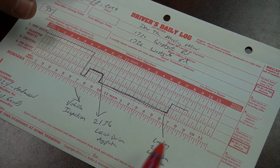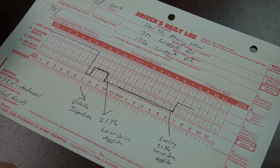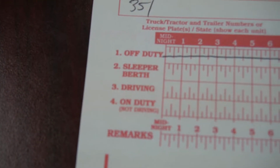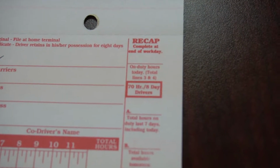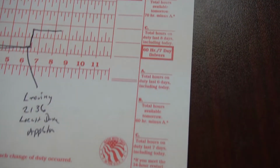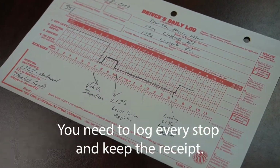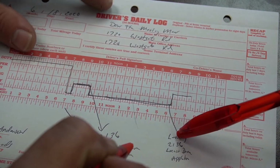Okay? But that's how it's so different for this company and for a lot of companies that I work with, because your primary focus is you're not driving 10, 12, 14 hours a day. But you're going beyond your air mile radius. So when you stop, gas up, any of that stuff, that's all noted on that sheet. It needs to be noted on here, and you need to keep the receipt. And you need to notate where you stopped at. Right. Yep. So then, do I want to go from driving to on duty?